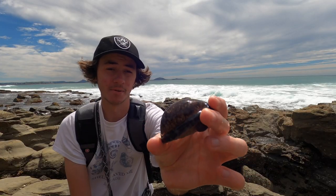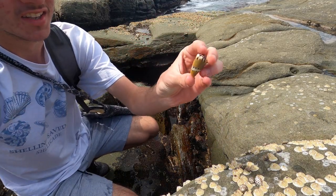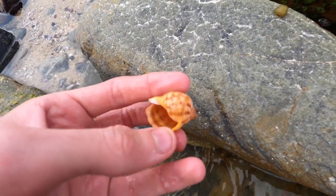Scientific name, comment down below. Shout out. It was sitting about a meter under. That's a... Check out that colour. Oh my goodness.